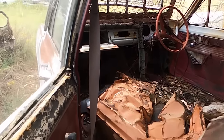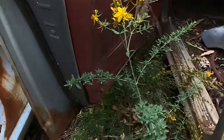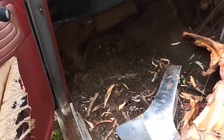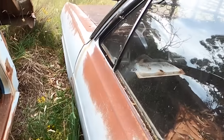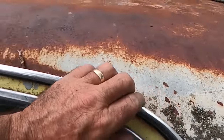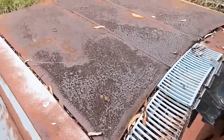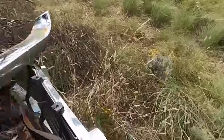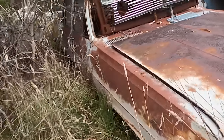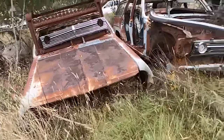What are these floors like? Yeah, a little couple of holes in the floors, but they're cheap and they're easy to put in. It's when the gutters and that aren't rusted out, that's when you're winning. If nothing else, it'd be an awesome donor car.